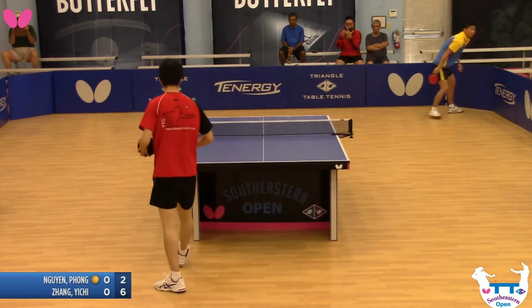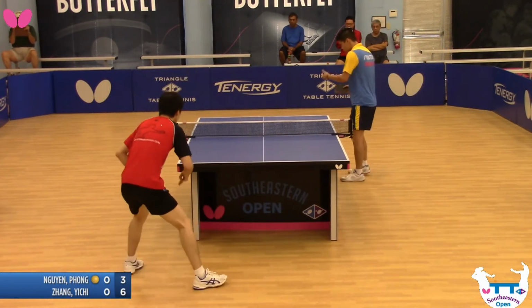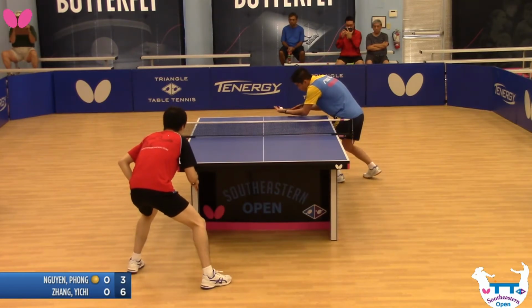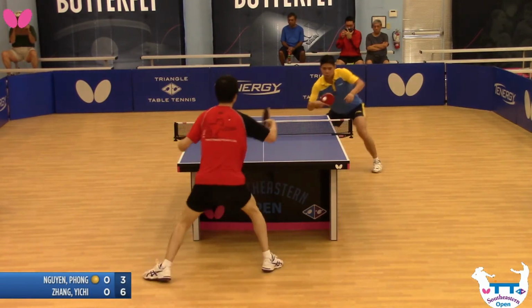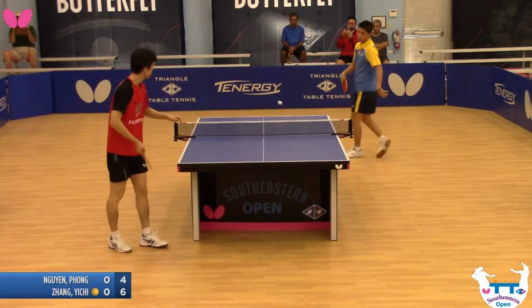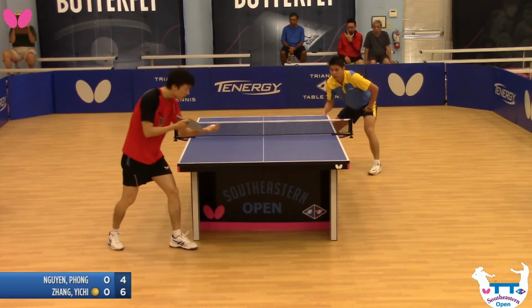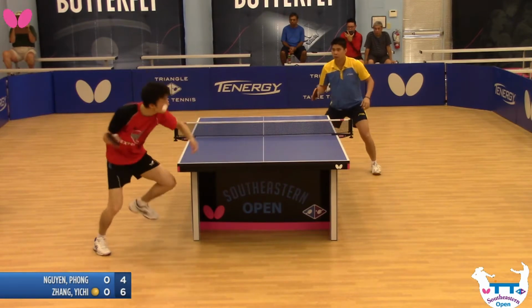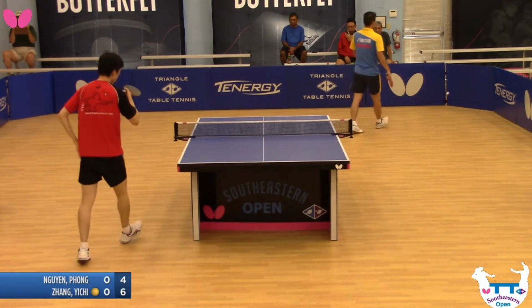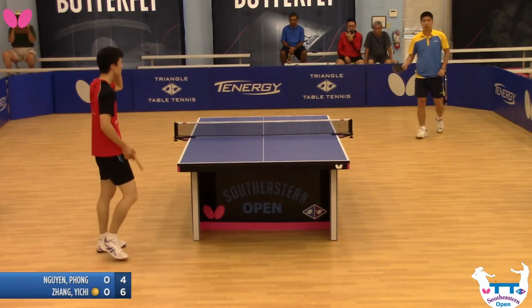Very, very fast rallies. We've already played 9 points. And they've only started just a few minutes ago. Zhang is very well known for that, playing very quickly, so quickly. Taking no prisoners, just going straight at it.